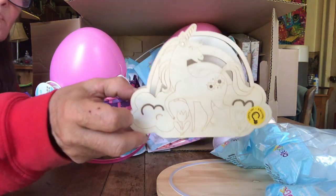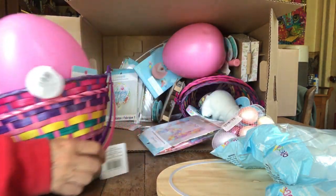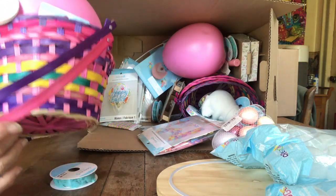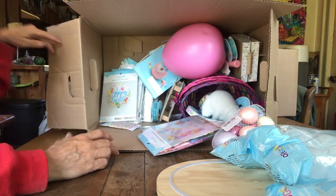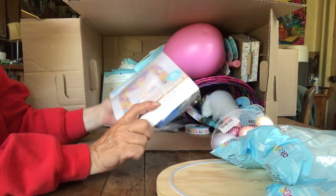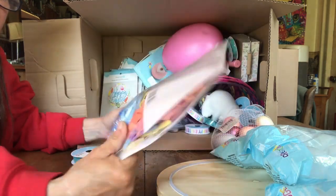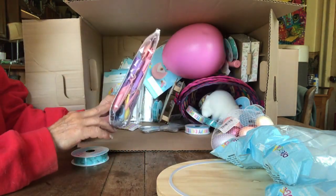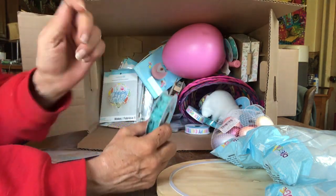Light it up. Unicorn. Pink. Oh, how'd she get in there? Mom, you sure this wasn't your box? This might have been Miles' box. I don't know how this got in here. But that's cool. Balloon archway. Got all the balloons. These are alone. $20, so $10 because 50%.